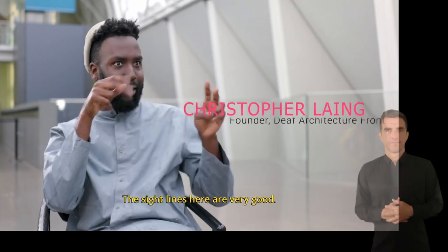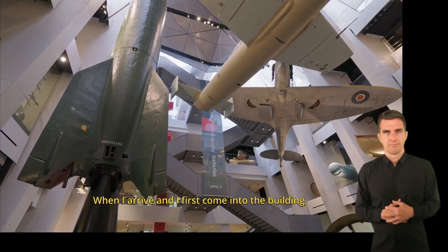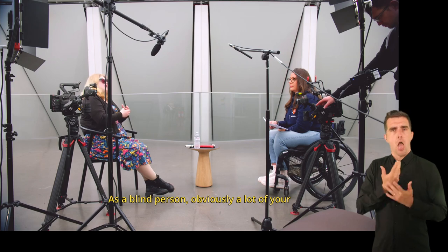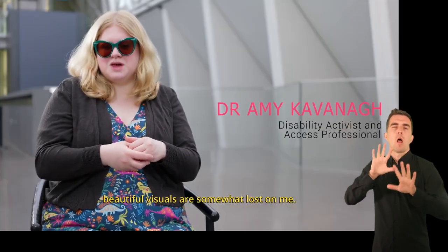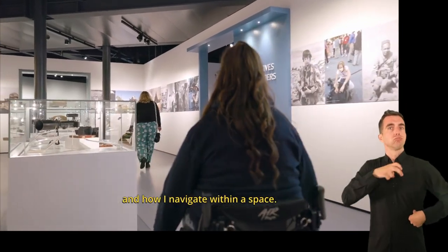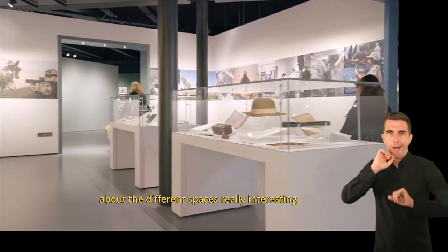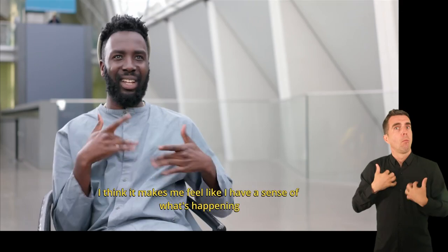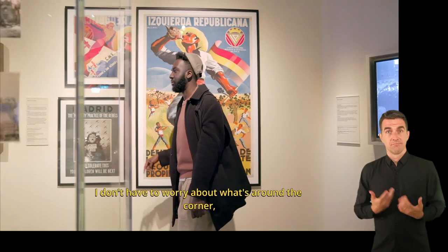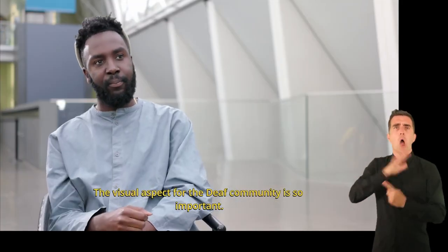Christopher signs. The sight lines here are very good. It's really good for me to see everything. When I arrive and I first come into the building, it's very good to be able to see each space. Amy. As a blind person, obviously a lot of your beautiful visuals are somewhat lost on me. So for me, it's more about how a space feels and how I navigate within a space. And I found the diversity and creativeness about the different spaces really interesting. Chris. I think it makes me feel like I have a sense of what's happening and what's going on around me. I don't have to worry about what's around the corner. That's really important for me. The visual aspect for the deaf community is so important.